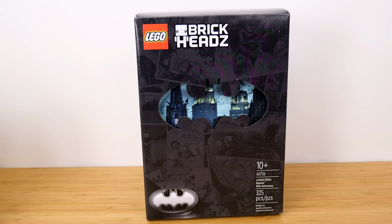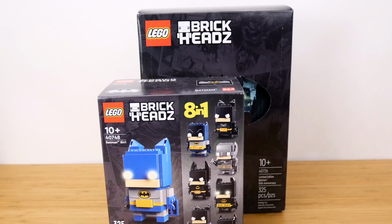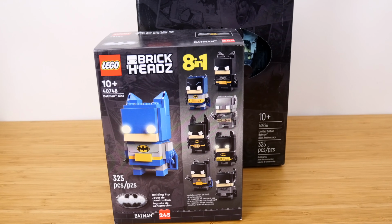Today I'm back with another LEGO Batman video. This is 40726, the limited edition Batman 85th Anniversary LEGO BrickHeadz set. It's available in the Insiders Rewards Center right now for 3,000 points, which is about 23 US dollars. And it is just a repackaging, to my understanding, of this 8-in-1 BrickHeadz set that released in mid-July.